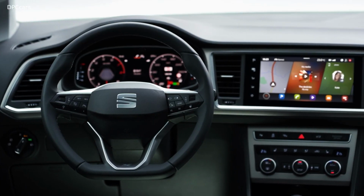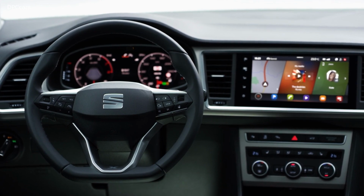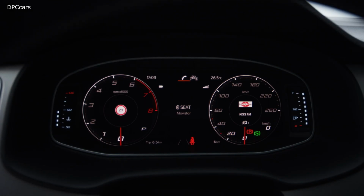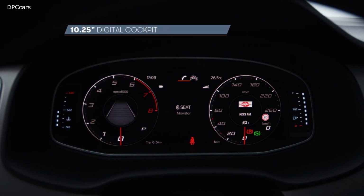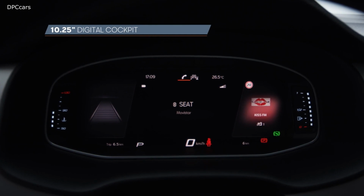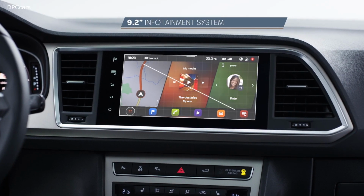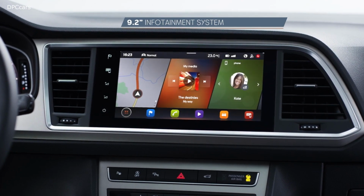The first one is the fully digitalized interior, characterized by 2 big screens. First one, a 10.25 digital cockpit that is linked to an improved HMI interface with the diagonal graphic design that was recently introduced in the all-new SEAT Leon. Second, a 9.2-inch infotainment system.